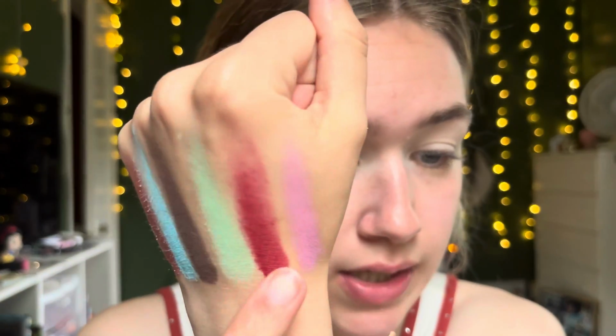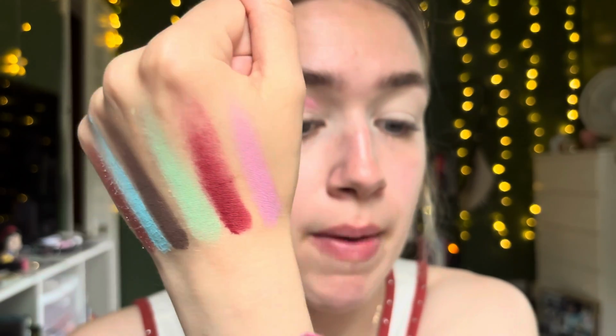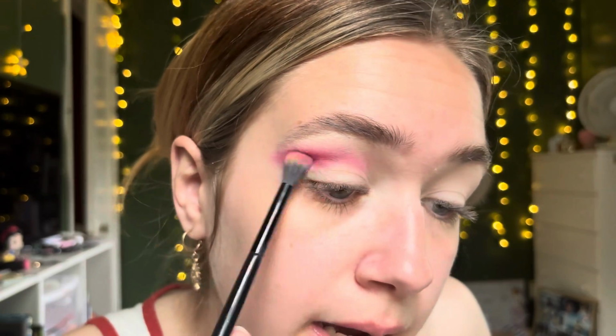My thing here is that I can make that work as a good inner corner pop, but it is these two that are really going to throw me off. But I've had worse color stories before. I can make it work.